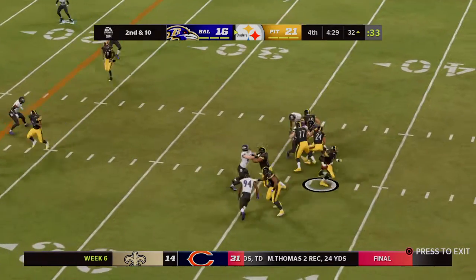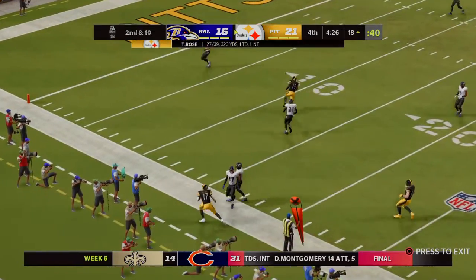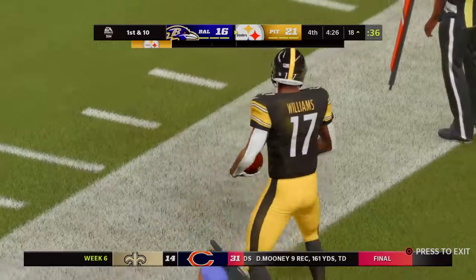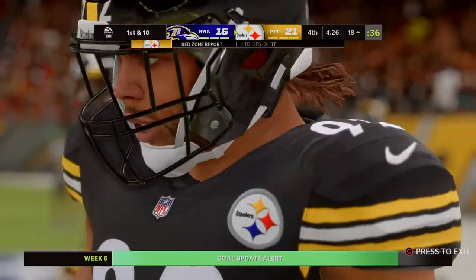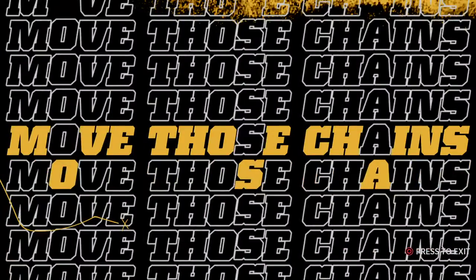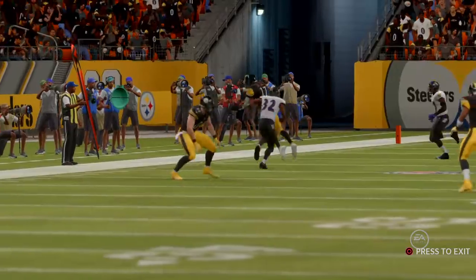Here's 2nd and 10. Throwing again, Rose. And this is caught by Williams. And they'll have it in the red zone before he crosses over out of bounds. Boy, the evolution of the game and how these guys in plays like that can get out of the pocket, keep plays alive, it just makes things so much harder for defenses.